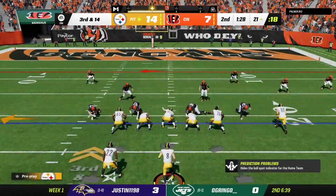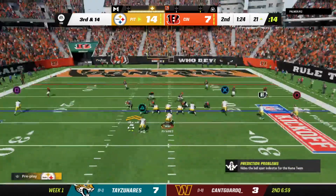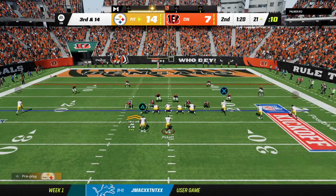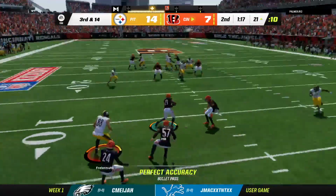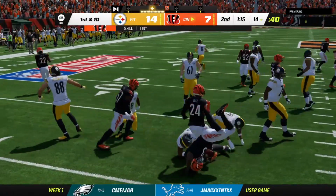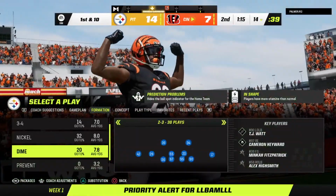Going to need a crafty play call here. 14 yards is what they need to try to convert this thing. Now on 3rd and long, they'll look to throw. That's into a crowd and intercepted. Daxton Hill picks it off. And the Bengals will take over here at their own 14-yard line.